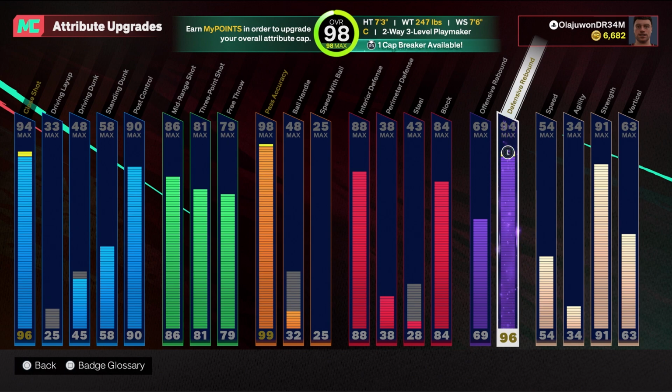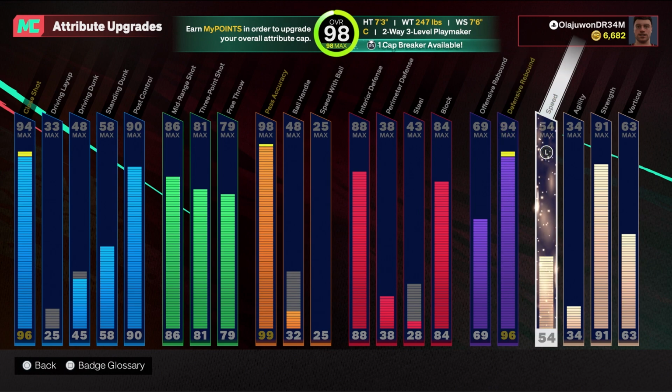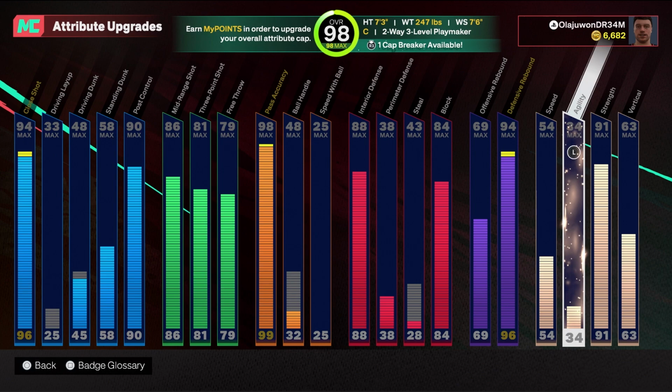But like I said, once I get my next set of cap breakers, I will have 6 cap breakers available. I can go +3 to my defensive rebound and +3 to my close shot. So I'll have a 99 defensive rebound, a 99 pass accuracy, and a 99 close shot. Absolutely OP. And like I was talking about, our physicals, our speed and agility, are pretty low.